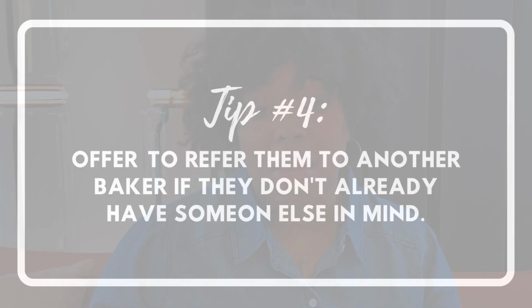Next, you want to offer to refer them to another baker if they don't already have someone else in mind. There's only one instance where I would not do this, and that is if the person has contacted me on very, very short notice. And the reason why I don't do this is because I don't want to put another baker in a bad situation to take on an order when they simply don't have enough time to fulfill it.